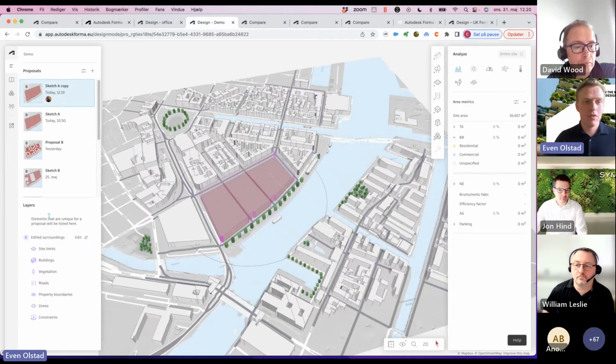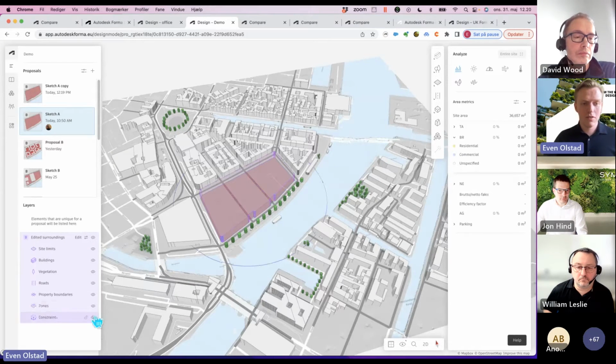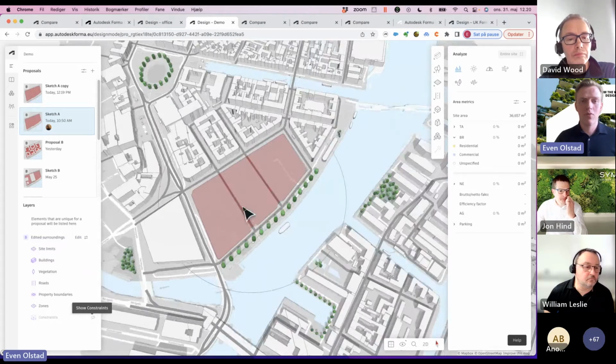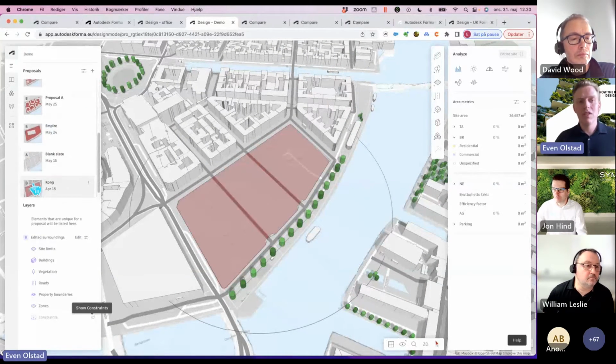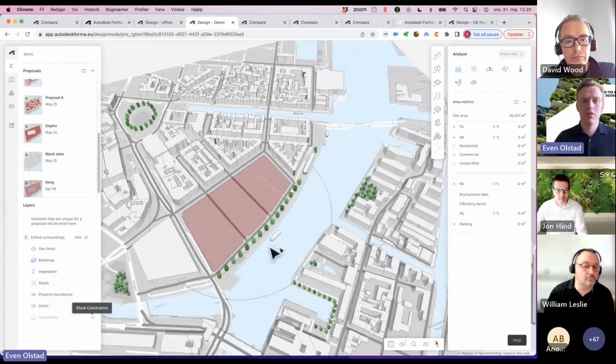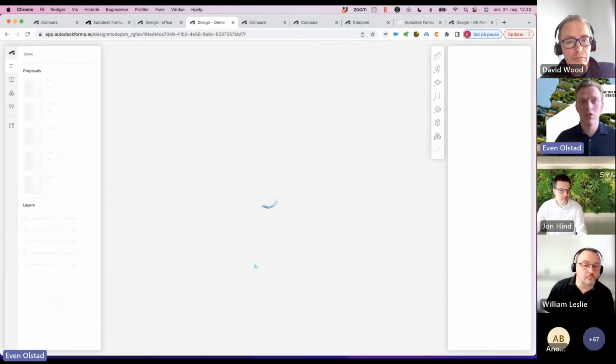And so there are, of course, loads of different ways of doing that. And I'll show you some of them today. We won't have time for everything, but let's hide these constraints so we see what we're working with. The first thing you can do, if you're not really into learning another software for sketching, is just import from whatever software you normally use.